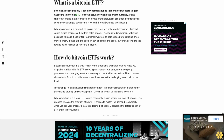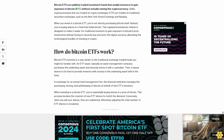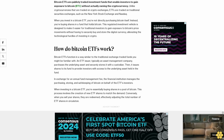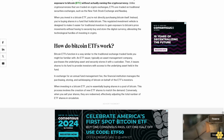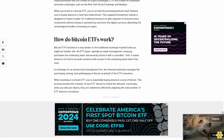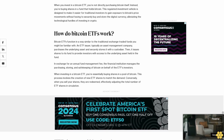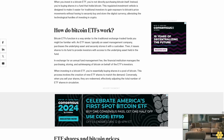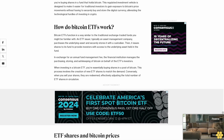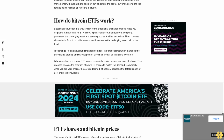Why is a spot Bitcoin ETF considered such a big deal? The introduction of a spot Bitcoin ETF is considered a significant development in the cryptocurrency space for several reasons. Mainstream adoption. A spot Bitcoin ETF should attract a broader range of investors, including institutional investors, who have been hesitant to invest directly in the cryptocurrency markets for regulatory reasons. This could lead to increased adoption of Bitcoin as an investment asset.